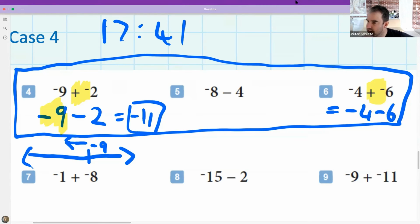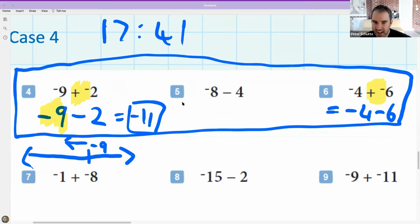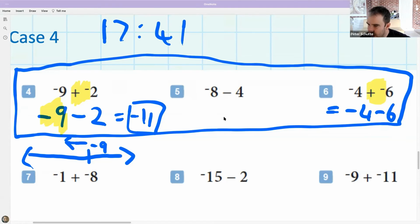I see Kayla's answers coming through. Betswear's come through, and Malcolm's come through with an answer. So number 5, guys, I agree. Do I agree? I think I do. If you add -8 and you take away 4, you end up with -12.